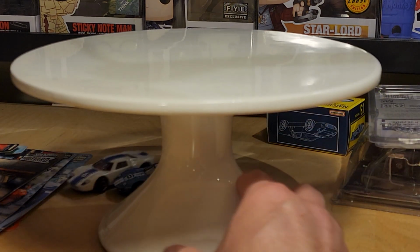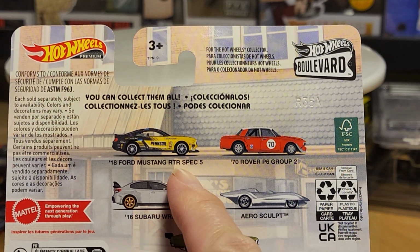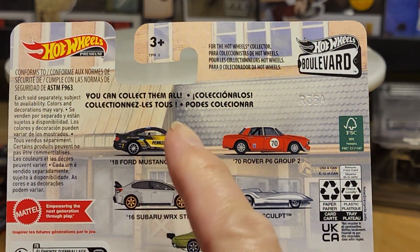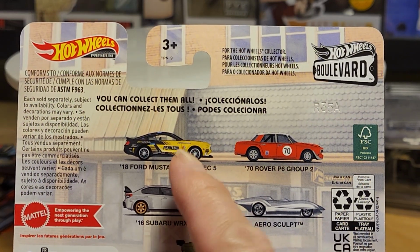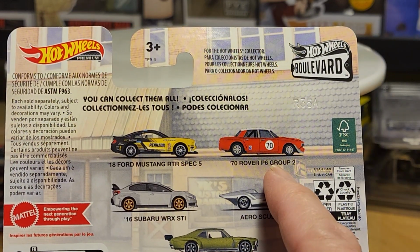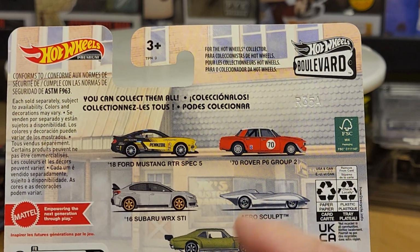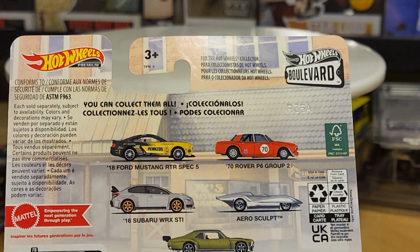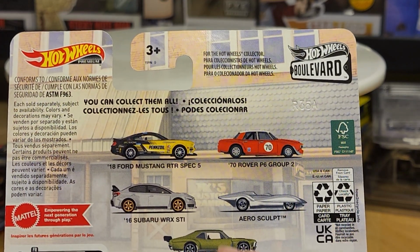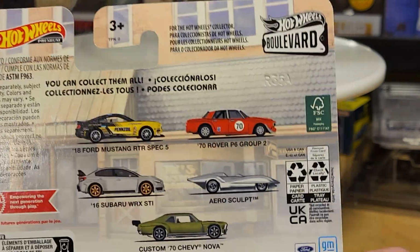So the other cars in this particular release, which I don't have. So we have the 18 Ford Mustang RTR Spec 5. I haven't seen that in a while yet. I wouldn't mind maybe finding one of those. I did find one of these, but I didn't buy it. The 70 Rover P6 Group 2, wasn't really interested in that. Wasn't really interested in the Aerosculpt, and wasn't really interested in the custom 70 Chevy Nova. I did see that in store. Nice car. It's just something I don't collect.